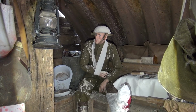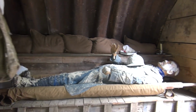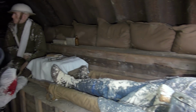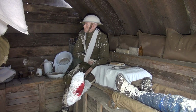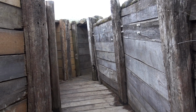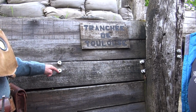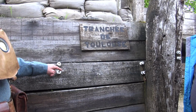It's American wearing British helmets, the Brodie helmet. The Americans arrived at Chatancourt in September 1918. Two years too late. That's the telephone wire. These are period insulators, but German. The German insulating blocks, from the period.